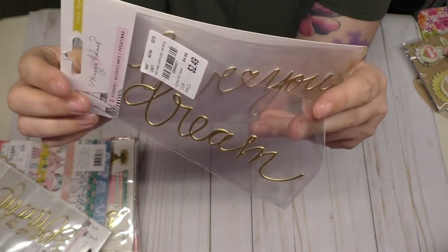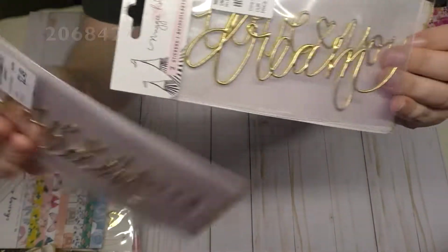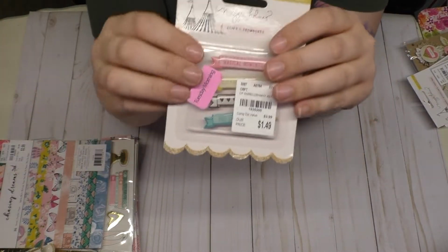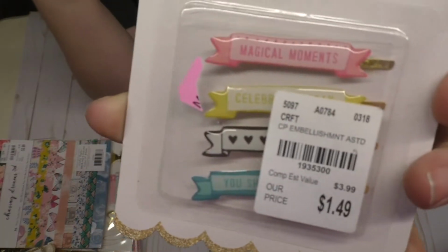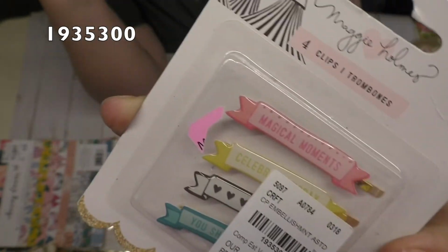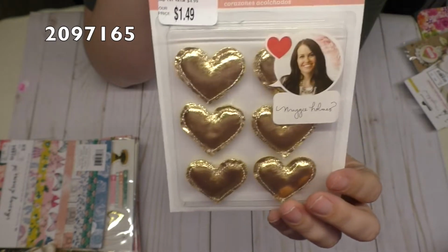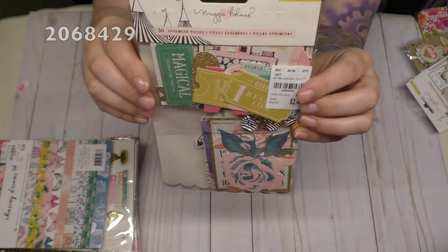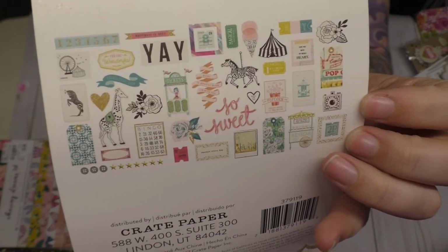These are so pretty. This says dream and love you. I grabbed two of these. You guys, this was in the clearance section. These are like bobby pins. And I loved these little hearts. They're so pretty. And I grabbed two of these ephemera packs. This is what it's got in there.